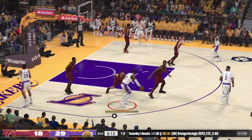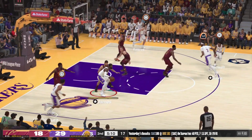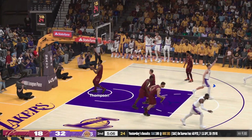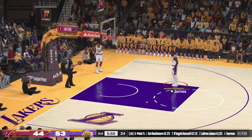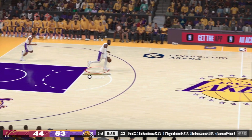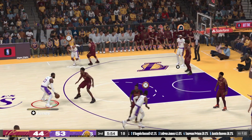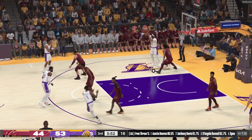Here's James. There's LeBron. Outside LeBron. Russell finds D'Lo. Triple. Money D'Lo. I think they're able to find a shot every trip down. LeBron brings it up. Has gone 2 of 3 from outside so far in the third quarter. Hachimura outside. AD got it.